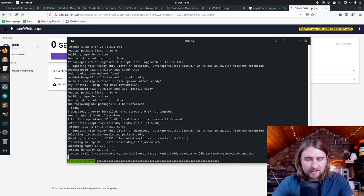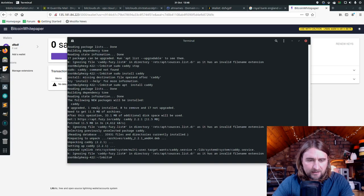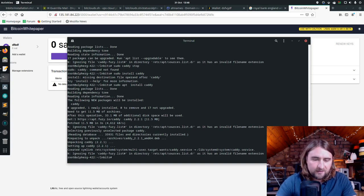So now I'm going to install Caddy. So sudo apt install caddy, that uses the apt package manager to install it. Then I do sudo caddy stop to stop it. There we go. Now I'm going to make what's called a Caddyfile.